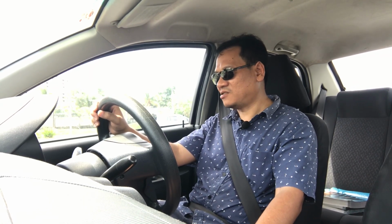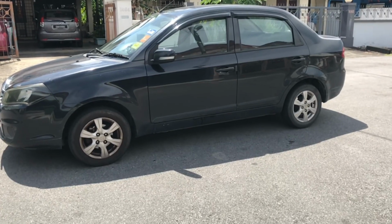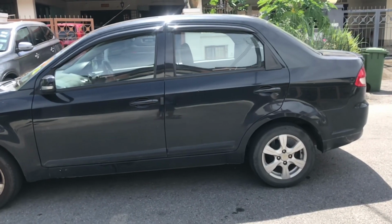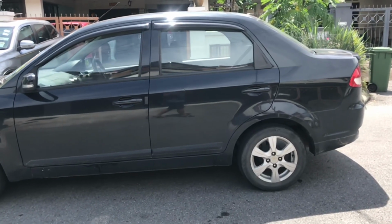Despite the fact that it's got 168,000 kilometers on the clock, I still think that this car is still very solid. There's no question that it's a very well-built car. It can go many more kilometers because this car has been very well taken care of by a good friend of mine.